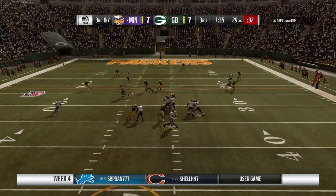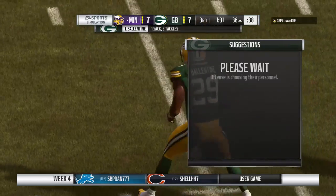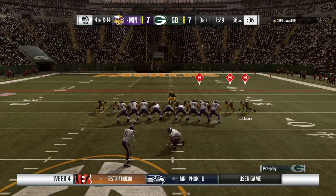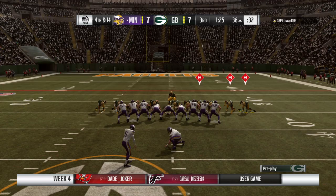On 3rd down, Cousins. Packer pressure, and down he goes. The amount of sacks that they've absorbed in this game is absolutely extraordinary. Let's just face it. This offensive line, flat out, cannot handle this pass rush. It's been demonstrated time and time again.